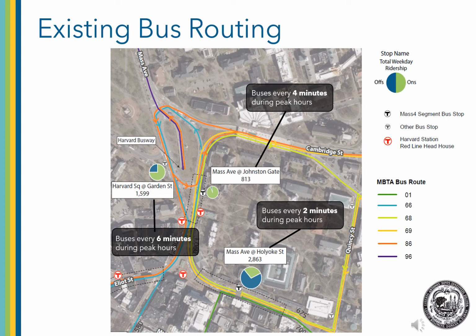Transit access is an important consideration for this project as thousands of bus riders access the Harvard Square area daily, both as their ultimate destinations as well as to connect to the Red Line. The needs of people walking to and from bus stops must be considered when providing separated bicycle lanes through this area. There are 5 bus routes that travel through the project area, resulting in buses coming or going every 2 to 6 minutes during peak hours. This can lead to several buses arriving at a single stop at one time.